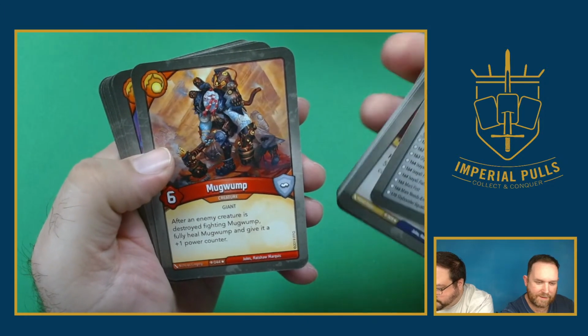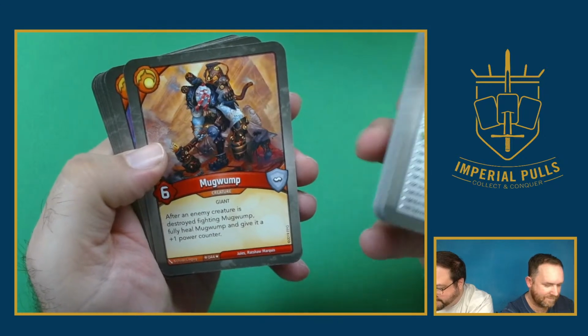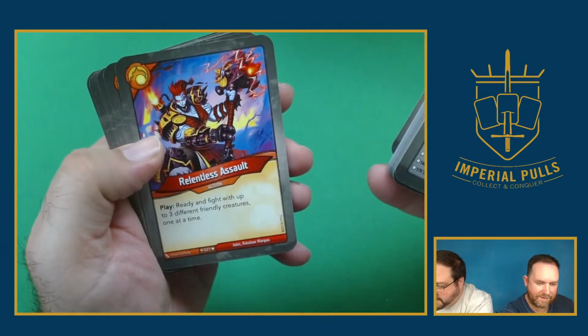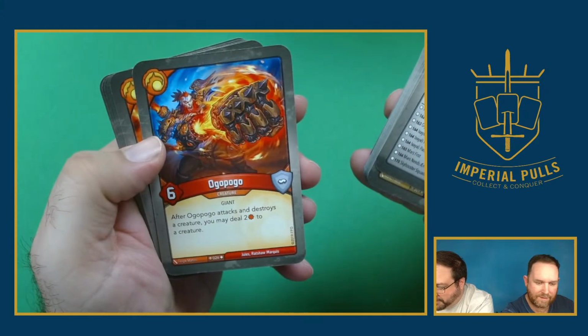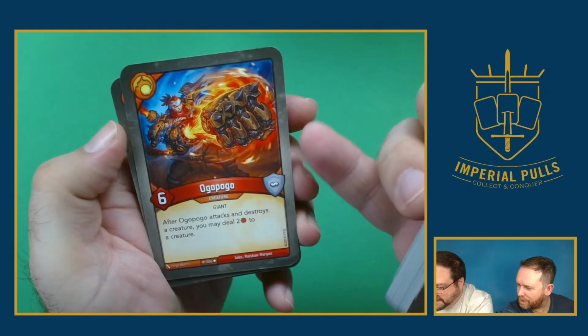Mugwump. I felt like a mugwump today. I didn't do much of anything. Relentless Assault. Ogopogo. I don't remember that's what the Ogopogo looked like.